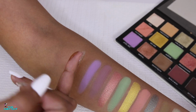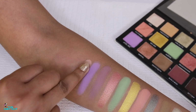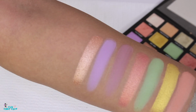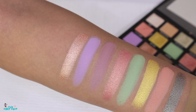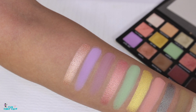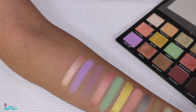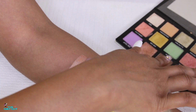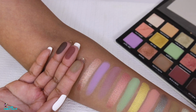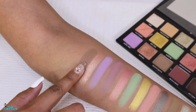Then here we have Marvel, which is a rose gold shade, or like a rosy bronze. That is also stunning. It applies really well. Again, Sydney Grace's shimmers, just listen, I have no issues with them. So that is a stunning shade. And let's finish up with the last three shades that are mattes. These last three matte shades are not as loosely packed as the other shades.